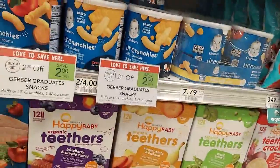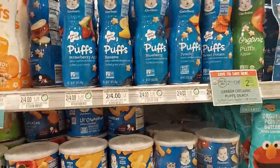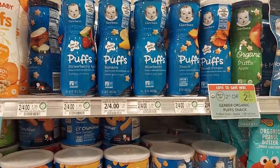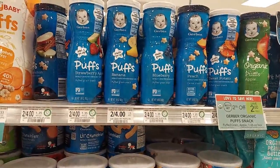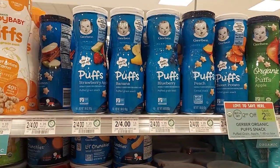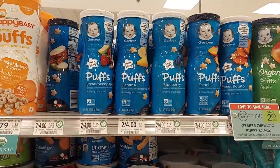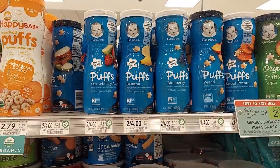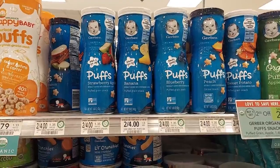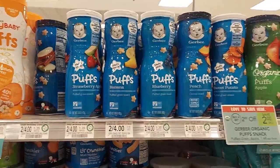Now, if you don't want to buy 20, you don't have a place to store 20, you don't have a friend you could split 20 with, whatever, you could buy 5, and that's going to come to $8 after the $2 off 4 sale. Use 1 of the $1.50 off 4 printable coupon, that's the manufacturer coupon, and then stack that with the $3 off 5 coupon in the extra savings flyer, making them just 70 cents a piece.